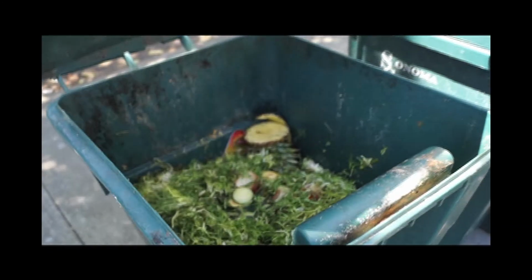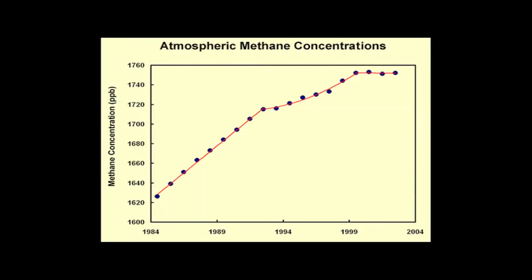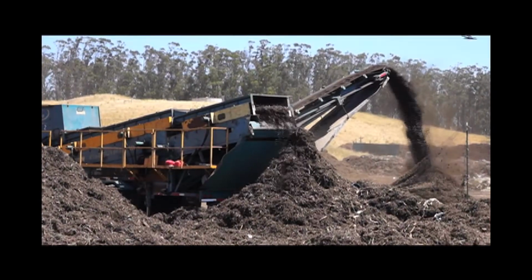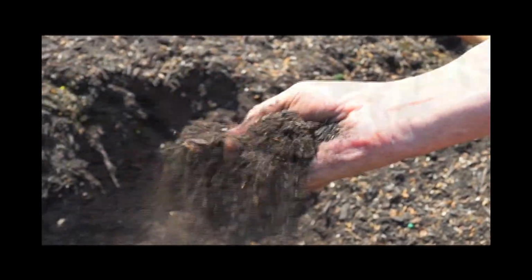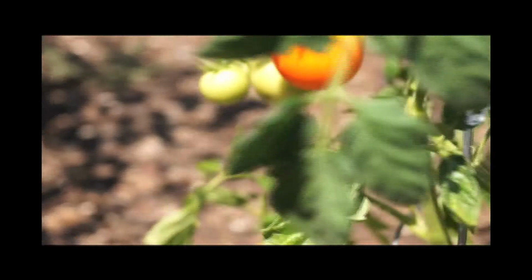When food scraps and organics are thrown into the trash, the decomposition process produces methane, which according to the Climate Protection Campaign is 21 times more powerful as a greenhouse gas than carbon dioxide, the byproduct of the composting process. When these materials are composted instead of landfilled, they are turned into nutrient-rich amendments that are used to replenish the soils that grow the food that could end up back in your restaurant.